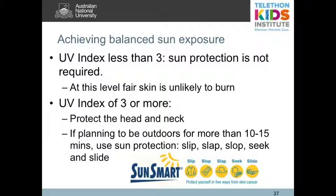And that's pretty much what I've said. If the UV index is less than 3, just go outside and enjoy yourself. If it's more than 3, if you're just going to be out for a short time, go and enjoy it. Protect your head and neck. If you are planning to be out for longer, then you need to be using proper sun protection.